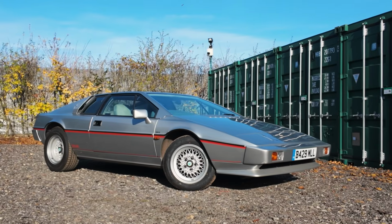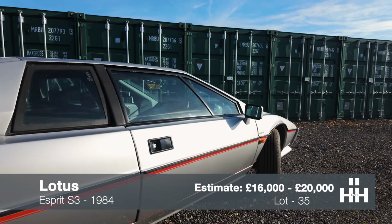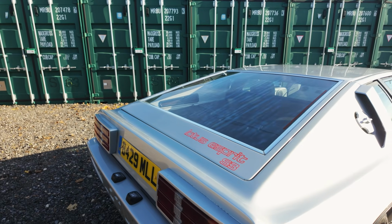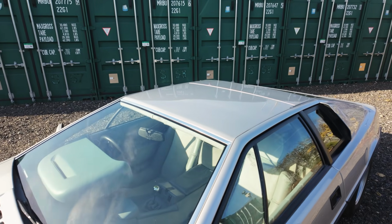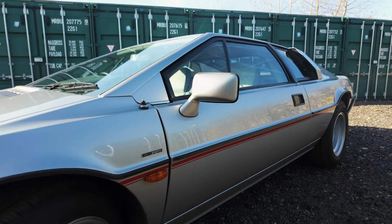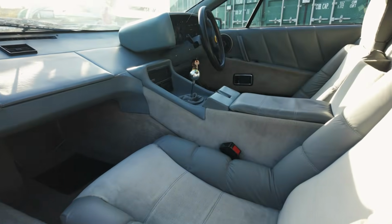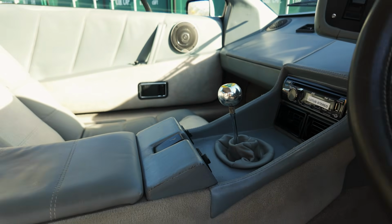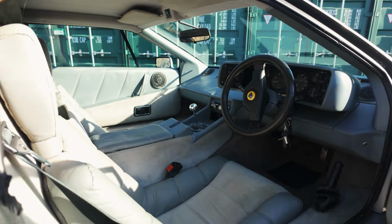A no less striking machine, but from a different era, the 1984 Lotus Esprit S3 is one of only 737 S3s made, or thereabouts. It's had approximately £5,000 spent on it since entering the current ownership in 2019, showing just 45,000 miles and just absolute 70s wedge design. Giorgetto Giugiaro at his finest. Okay, it dates from 1984, but you can see it's very definitely a 70s wedge. Wonderful mid-engined layout, great handling, rare car, and just looks fantastic in silver.